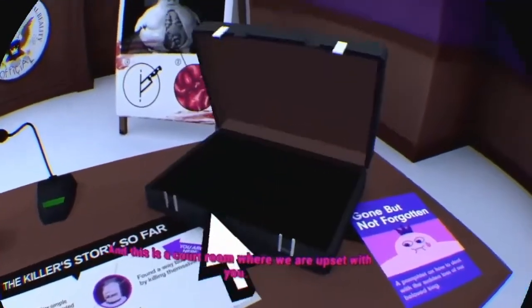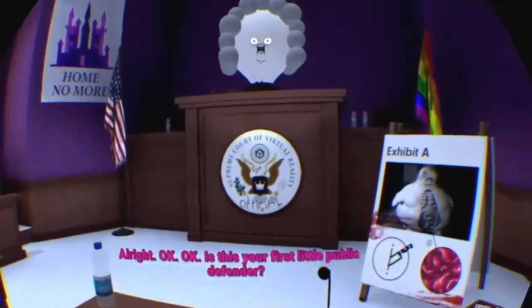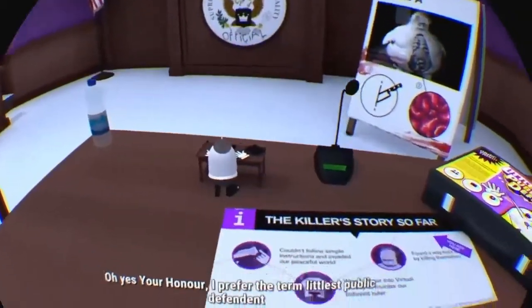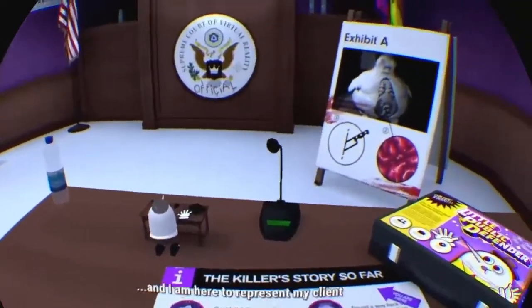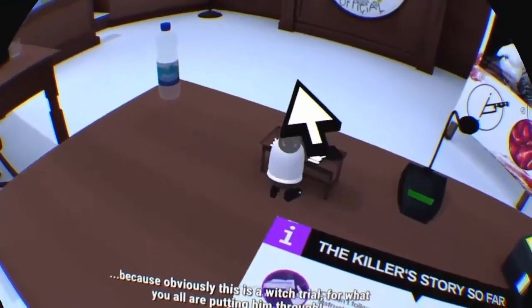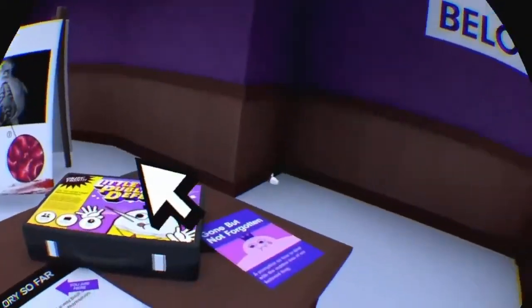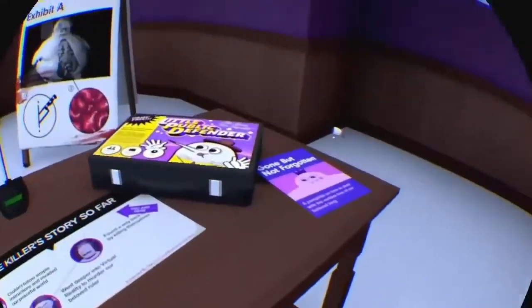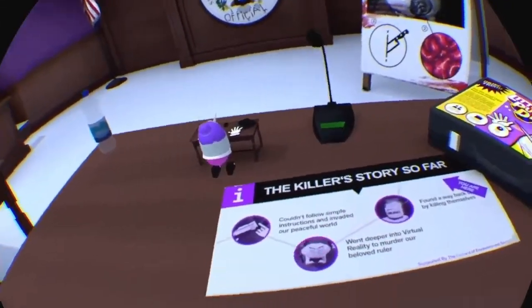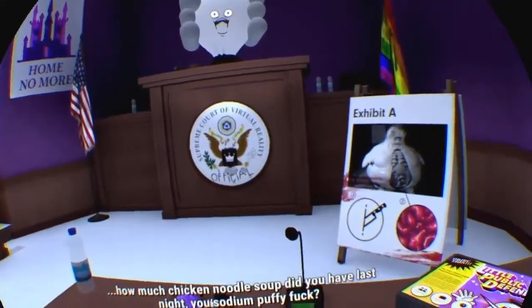This is a courtroom. What's this? Where we are upset with you. We're mad about this. All right. Is this your first little public defender? Yes, Your Honor. I prefer the term public defendant, and I am here to represent my client because obviously this is a witch trial for what you all are putting him through. Shit. Oh, you're ugly. You're asking for it, Your Honor. What chicken noodle soup did you have last night, you sodium puffy fuck?